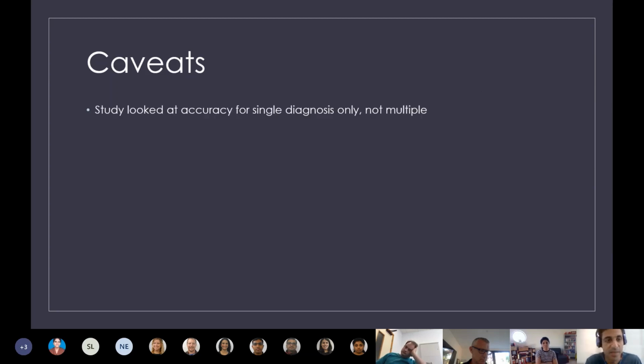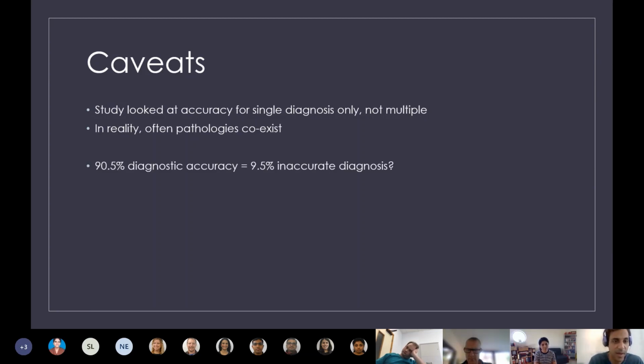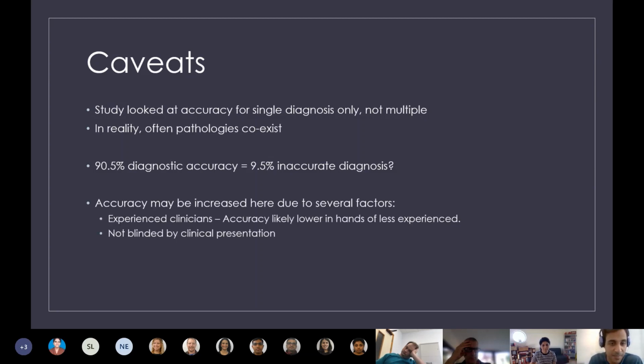Now there are some caveats to it. I think it would not be fair if we didn't look at them. One of them is that they did exclude patients who had more than one top diagnosis, and we know that in reality, often pathologies do coexist. So that's one thing to bear in mind. Also, if 90.5% were right, that does leave room for doubt. So something that you must keep in mind, as any good clinician does when they're using a test, is to maintain a healthy amount of skepticism and make sure that it ties up with the rest of the clinical findings. The accuracy was high, although it was in the hands of two very experienced clinicians.